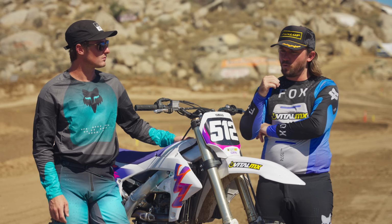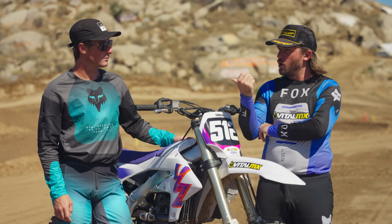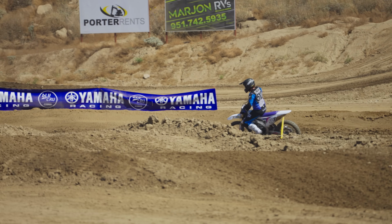Last thing is I could go with trying to get the rear a little more settled, but the problem is I'm over the target weight goal by probably 30 pounds. You're even over it a little bit yourself. We tried a little bit stiffer or softer on the high speed. It helped in places, was a little worse in others. Overall, I was mostly happy.